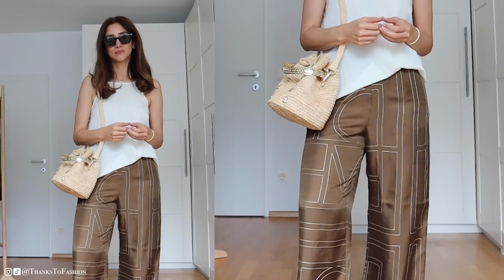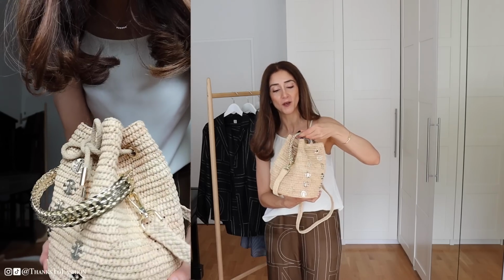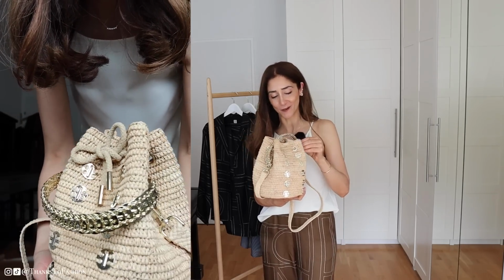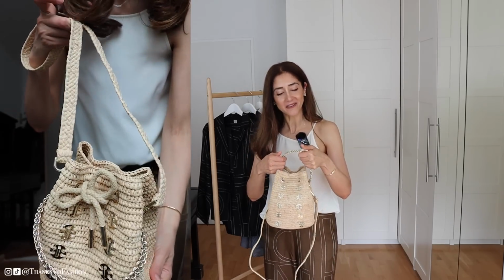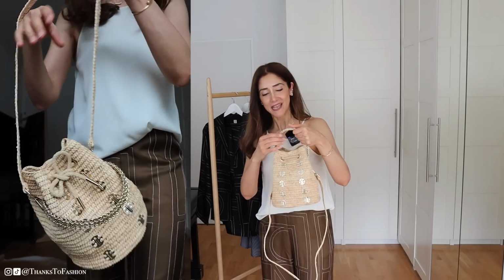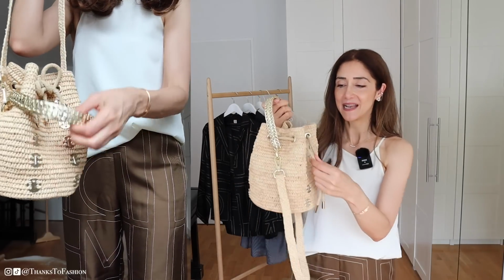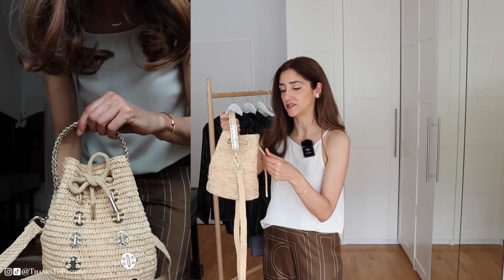And the quality of this bag is just impeccable. I am so surprised. I was expecting something nice, but this one, the handle is beautifully done, nothing is sticking out, everything is smooth and beautiful. Here you've got a leather, and this must be lamb leather because it's very soft.